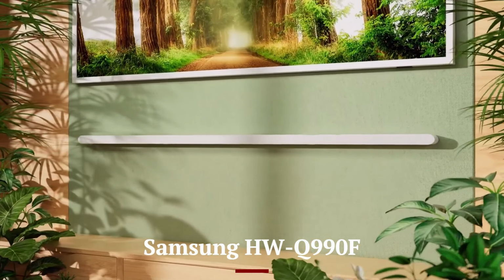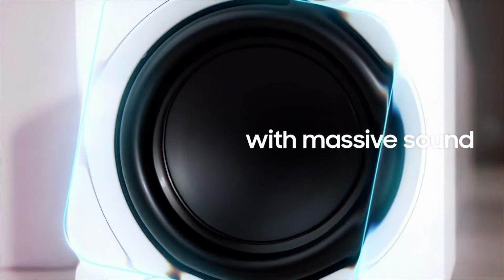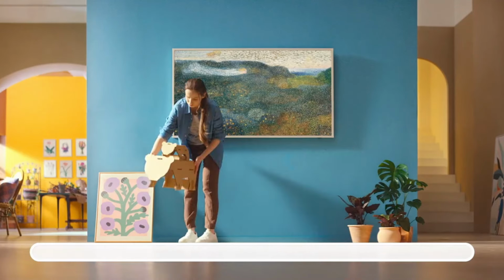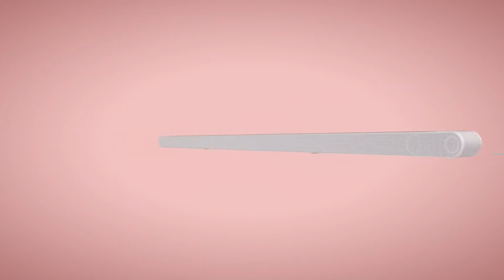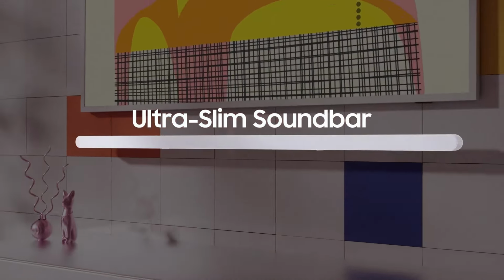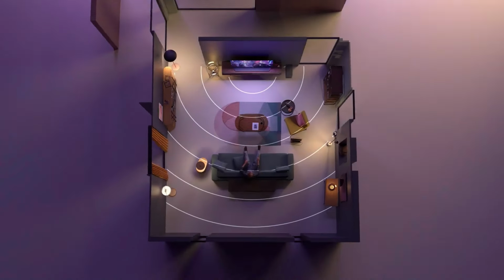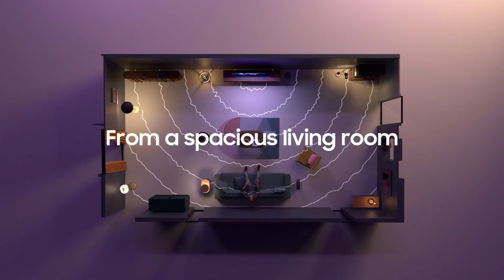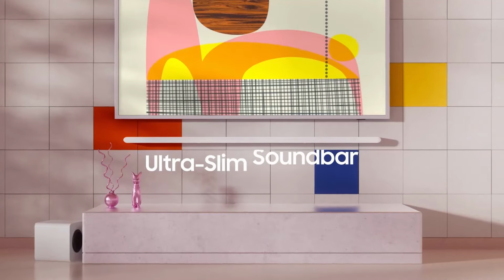Samsung Q990F. The HW Q990F is Samsung's flagship all-in-one soundbar system that brings an 11.1.4 channel setup, soundbar plus wireless subwoofer plus wireless rear speakers, to your living room in a relatively compact footprint. It supports Dolby Atmos, DTS-X, and full HDMI 2.1 pass-through, including 4K per 120Hz, making it ideal for high-end TV, movie, and gaming use. The system includes room calibration tech, up-firing and side-firing drivers, and the redesigned subwoofer, using dual 8-inch drivers in a sealed cube that aims to minimize distortion while delivering deeper, tighter bass.